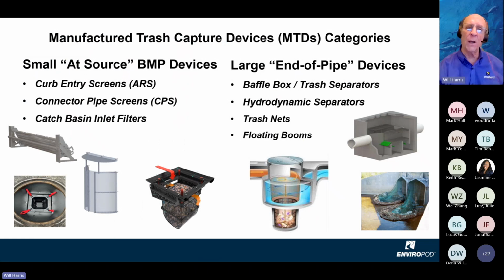We can break down manufactured trash capture devices, or manufactured treatment devices, MTDs, into really two different categories. Small at-source BMP devices, such as what we manufacture with a lid trap. These are sub-divided into curb entry type screens, connector pipe screens, and catch basin inlet filters. We're going to dive into this more in a second.